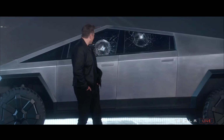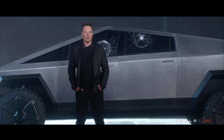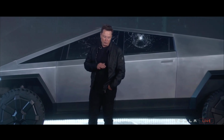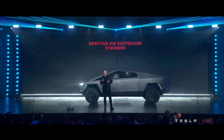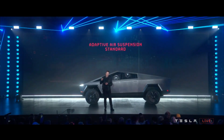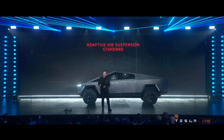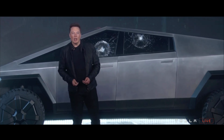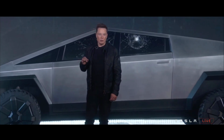So, in addition, the car has an adaptive air suspension. It's literally built with adaptive air suspension. So this will come standard on all the cars. I think this is actually a very important design element because every truck has the ability to adjust the ride height, so you can go very low or very high, so you can be efficient on the highway, and you can also go off-roading. It's going to have the highest clearance of any production truck. So we're going to have about a 16-inch clearance, and you can adjust this on the fly.